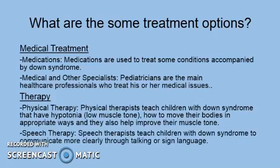What are some treatment options? Medical treatment. Medications. Medications are used to treat some conditions accompanied by Down syndrome. Medical and other specialists. Pediatricians are the main healthcare professionals who treat his or her medical issues.